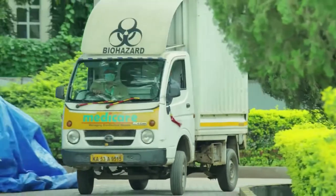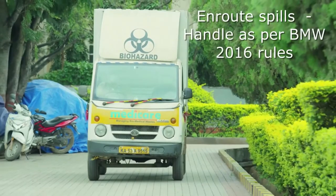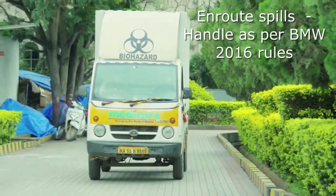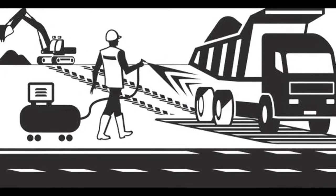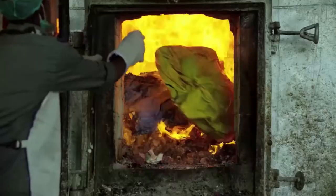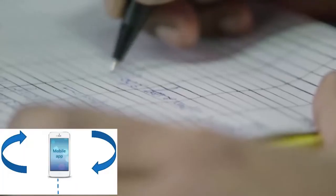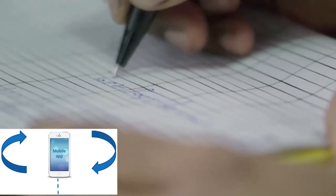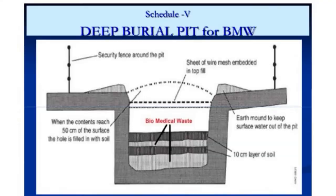A dedicated vehicle must be used to collect COVID-19 waste. It is not necessary to stick a COVID-19 label on such vehicles. Vehicles must be sanitized with sodium hypochlorite after every trip. The operator and the hospitals treating COVID-19 patients must maintain a separate record of the movement of COVID-19 waste. In case there is no access to CBWTF, infectious waste should go into the deep burial pit.